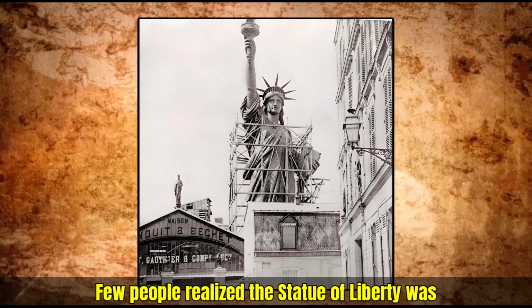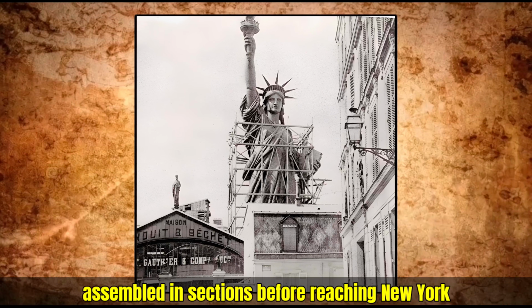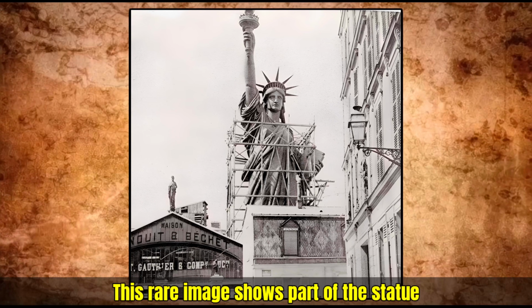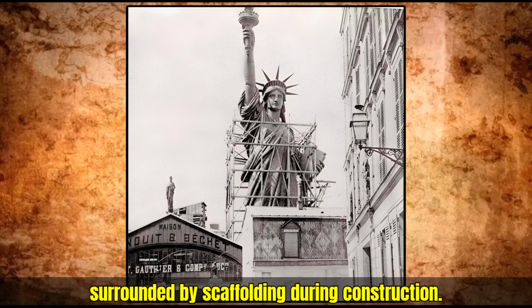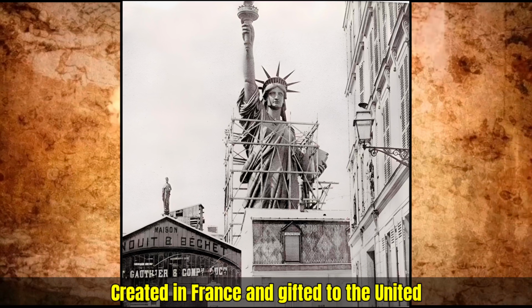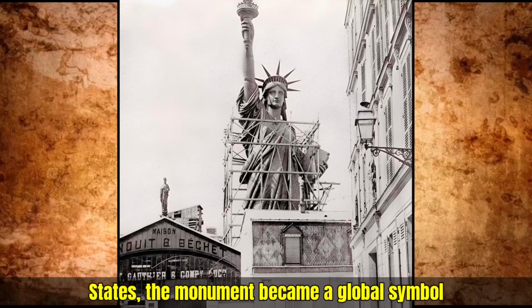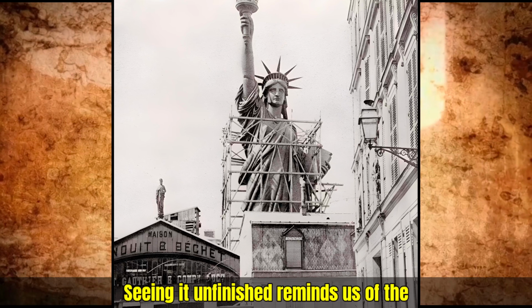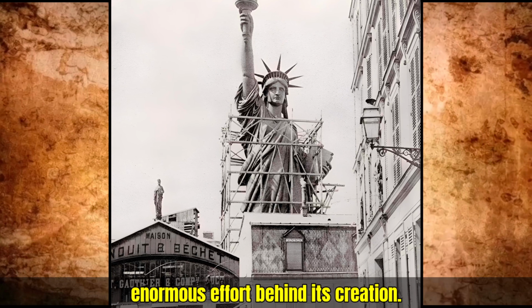Few people realized the Statue of Liberty was assembled in sections before reaching New York Harbor. This rare image shows part of the statue surrounded by scaffolding during construction. Created in France and gifted to the United States, the monument became a global symbol of freedom and opportunity. Seeing it unfinished reminds us of the enormous effort behind its creation.